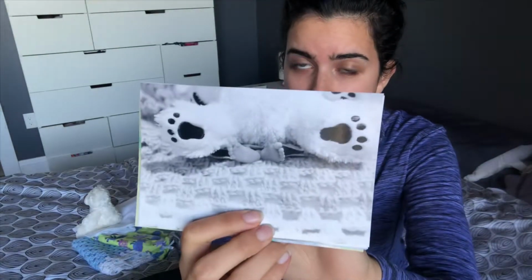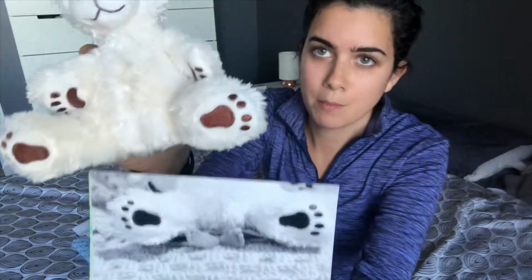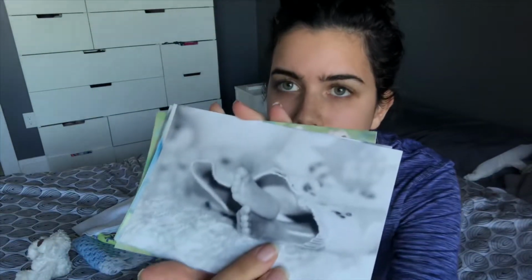This is my favorite picture of Kelvin. So there's his little feet there, and just for reference, this is the bear. His little feet were in between his legs. His little feet were approximately the size of just this little pad. So that's my favorite picture, just because it's just his little feet. It's not hard to look at or anything for anyone. This is another one of his feet.